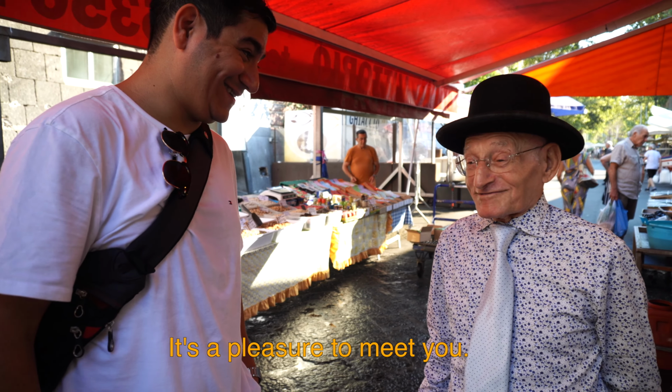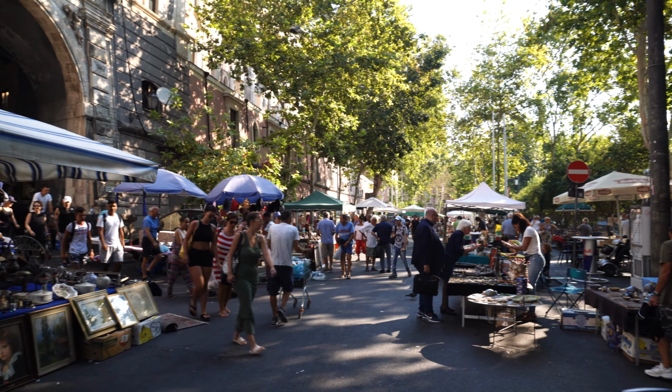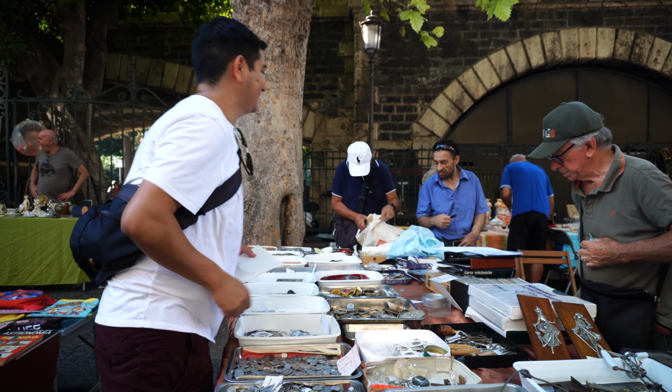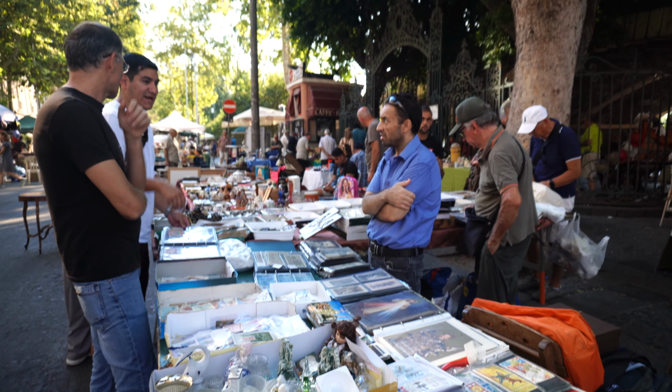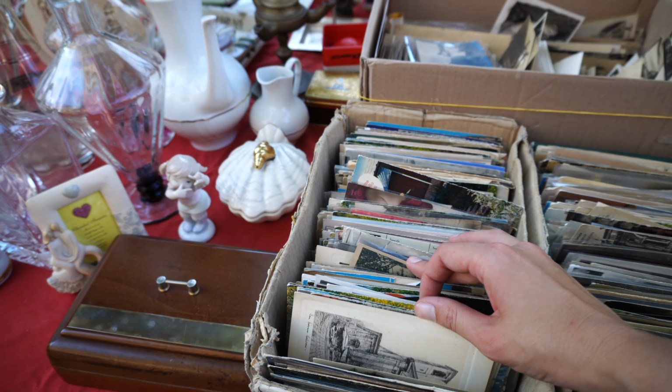Aspetta. Piacere, cavaliere. Nice to meet you. Piacere. Turns out this market is also more than just fish. We ran into many antiques here as well, and maybe the fish smells were just getting to our heads, but we kind of had an idea for some souvenirs we could take back.